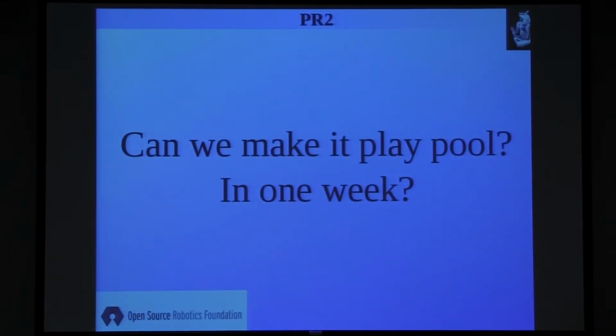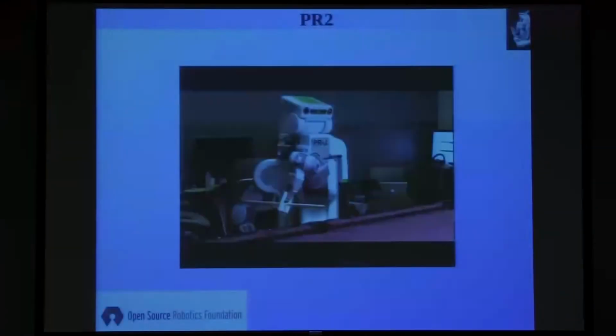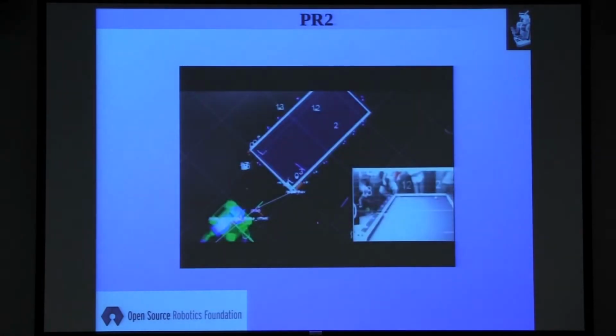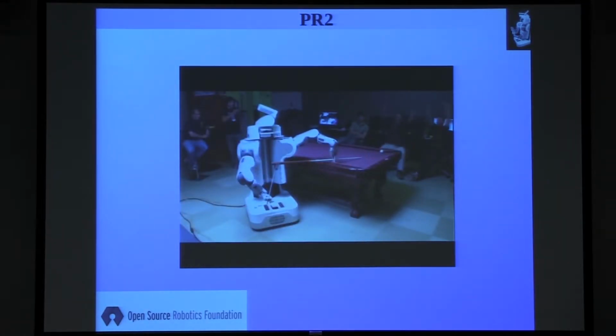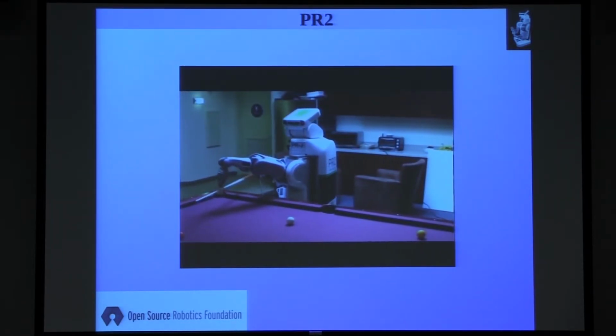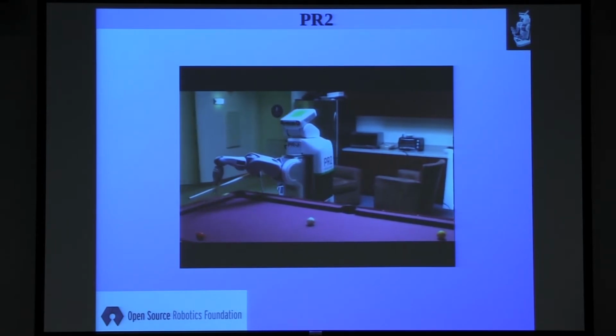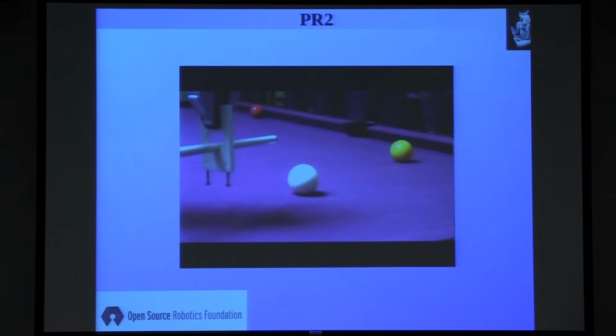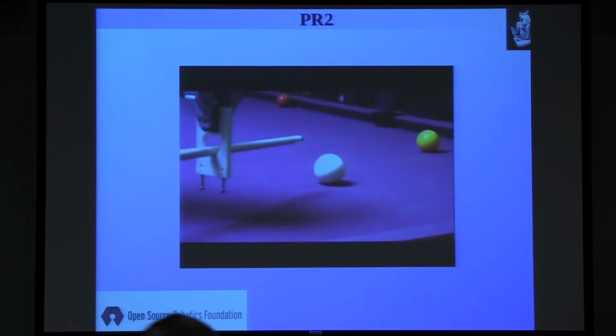So this wasn't the only hackathon we did. Another hackathon we did, actually I guess it was the week before, was to make it play pool. And so we had the PR2 playing pool. There were no external fiducials. It's localizing itself based on the diamonds on the edge of the table. It's doing blob detection to find the balls. We were very happy when it made the shots. You'll note it makes a bunch of shots in this video edit, but it doesn't make quite the same percentage in the real world. But again, this was a week-long project.